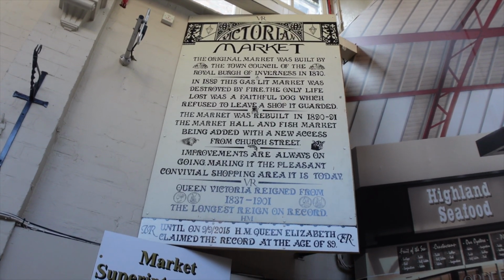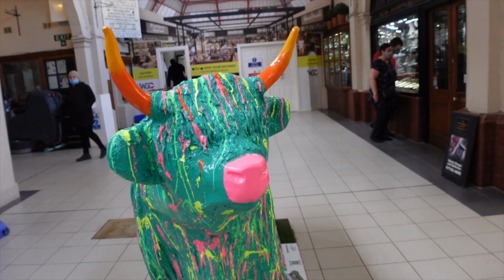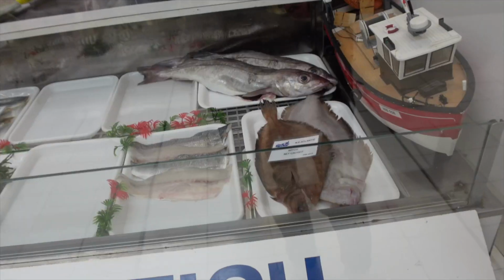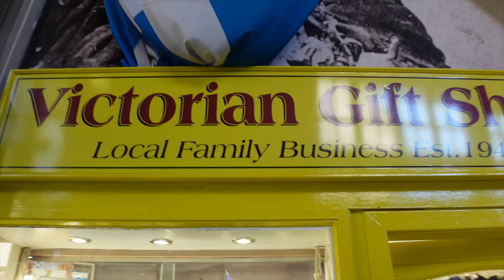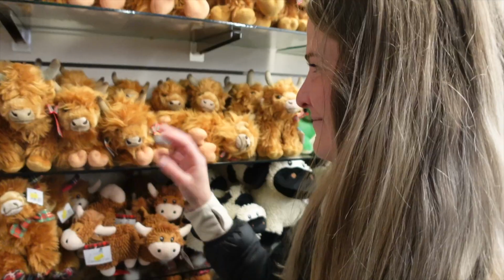The Victorian Market was constructed in the 19th century to provide the community with a covered market. It was destroyed about 19 years later due to a fire, but luckily they were able to rebuild, and now it's home to meat vendors, fish vendors, candy shops, any sort of Scottish little trinket that you want to get, you can probably find it here. The best part is they're all independently owned and operated, so you're helping out the small businesses in the community.